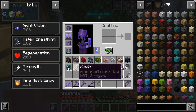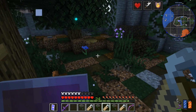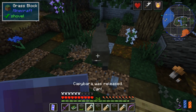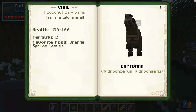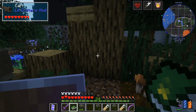Alright, let's get the hotbar ready. Now, I do not believe capybara are dangerous, so I'm not too worried about them, but let's grab the animal care guide too, the data book. Alright, the first one here is going to be Carl. Oh yeah, I forgot they jump when they come out of there. Look at him, a big guinea pig. Carl. Alright, sweet. Carl is a female, so it should have probably been Stella, but whatever. We don't judge around here. Alright, Carl, enjoy your stay.